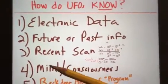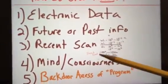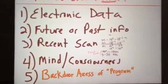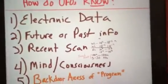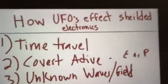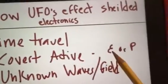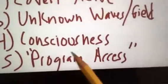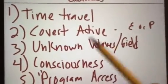Because the Department of Defense definitely has done studies and has concluded from numerous incidents with the military that there is a mind consciousness connection. How do UFOs even know the nuclear missiles are there to shut them off? It's very interesting. And then the next question is, how do they affect these shielded electronics? Is it some sort of electromagnetic means or physical means? Some waves, consciousness? Do they access the program underneath reality somehow that we just don't understand?